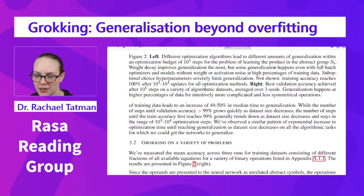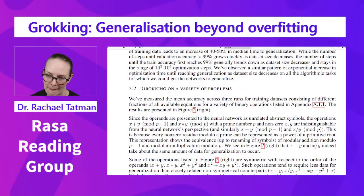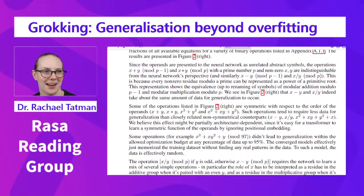Where was I? 3.1. Here we go. Since the operands are presented to the neural network as unrelated abstract symbols, the operation x plus 1 mod p minus 1, and x times y mod p, with a prime number p and non-zero x and y, are indistinguishable from the neural network's perspective. And similarly, and so on. Basically, this is because every non-zero residual modulo a prime can be represented as the power of a primitive root. Anyway, they're saying this is a hard thing to learn, and I don't think we care about the details. Y'all can go back and reread the paper if you do.